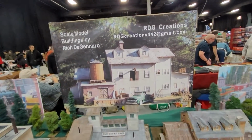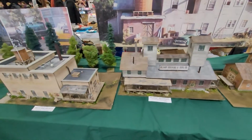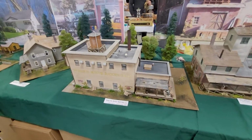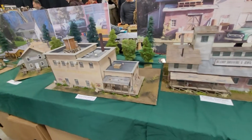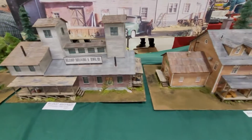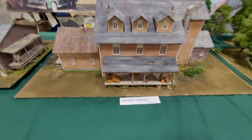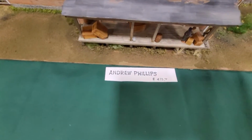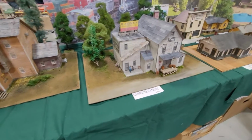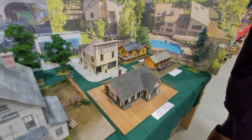Next up, we have RDG Creations. And what's different about him is he'll take a picture of your house, your building, or your business, or whatever, and he'll build it in a scale model for you. Judging by what he's done here, they look to be HO scale, but I'm not 100% sure. But it is a neat concept to have somebody build something based upon a picture that you're giving them.